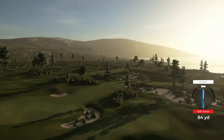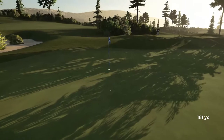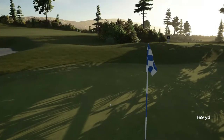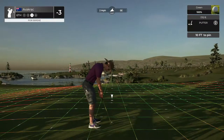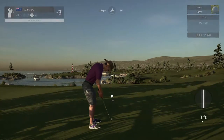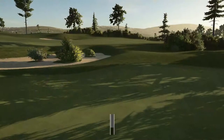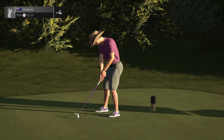Oh, got under it beautifully. There's just a little bounce and roll. Oh, look at this. Get in the hole. Whoa. Thought that was gone. Just got that little left-handed kick to it when it hit the green. Oh, yeah, there's a little slope. All right, nice view down over the water there. All right, 4 under. There we go. Another birdie on the scorecard.